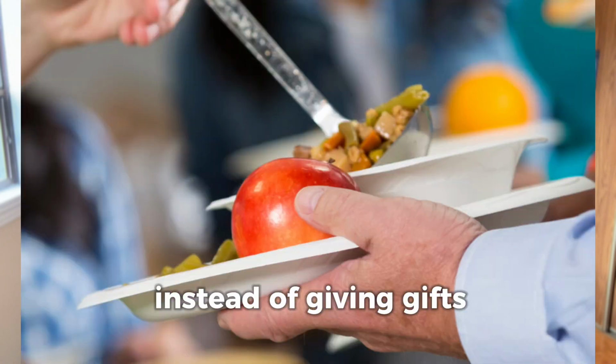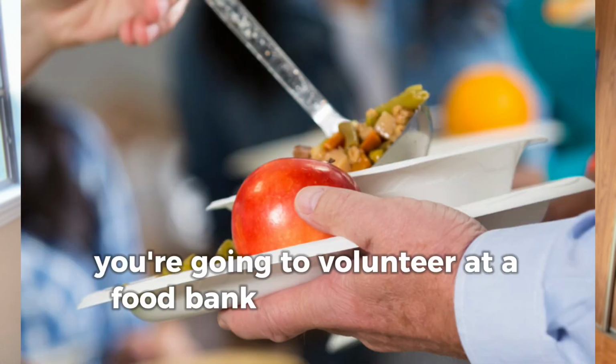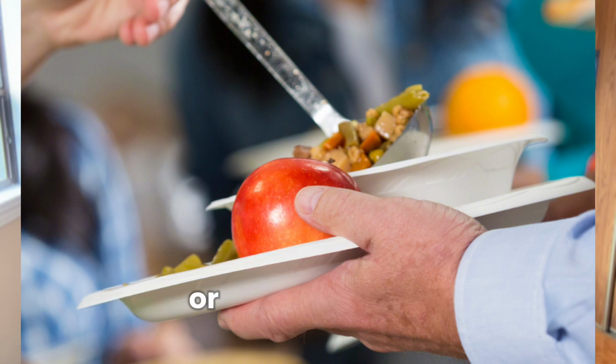Instead of giving gifts, you're going to volunteer at a food bank or something on Christmas or Christmas Eve.